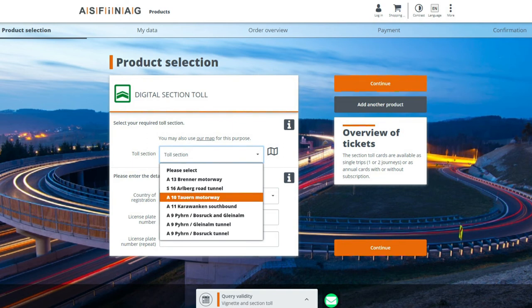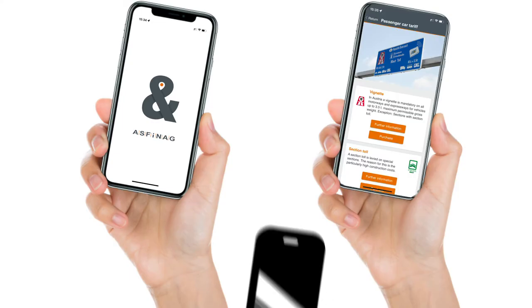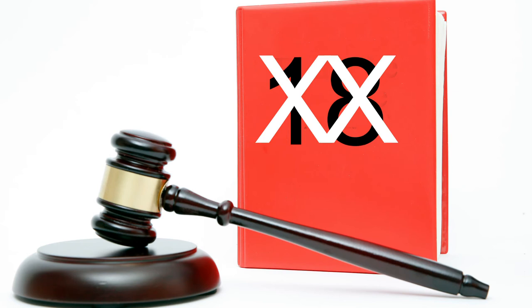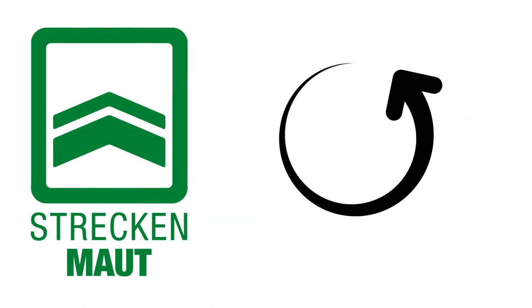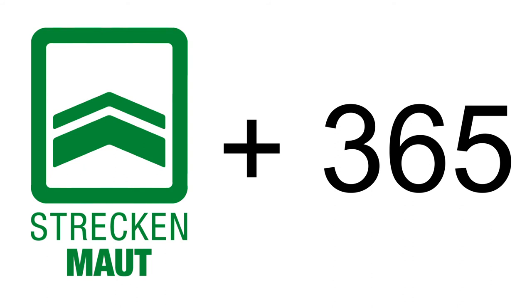As with the digital vignette, I can also buy such a route ticket via the Asfinag webshop or the Asfinag app. However, you do not have to observe an 18-day period for the route toll ticket. Because you can click on the immediate use option when you buy it, so there is no time limit. The digital section toll is available both for a single journey, one journey or two journeys, and as an annual pass. The single journey remains valid for 1 year from the date of issue. The annual ticket is valid for 365 days from the first day of validity.